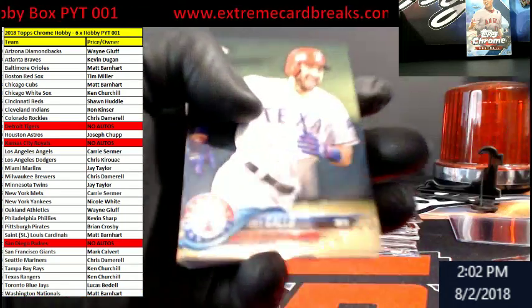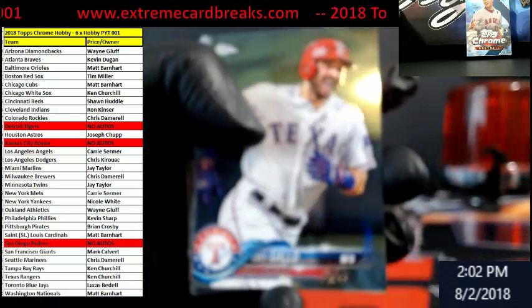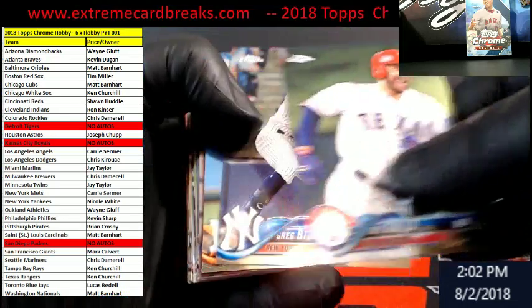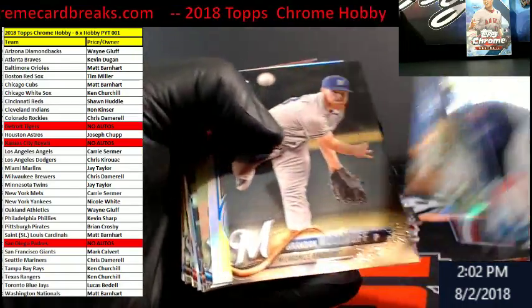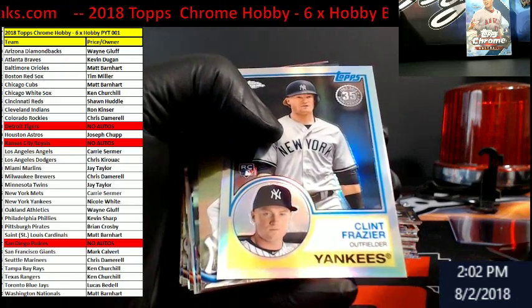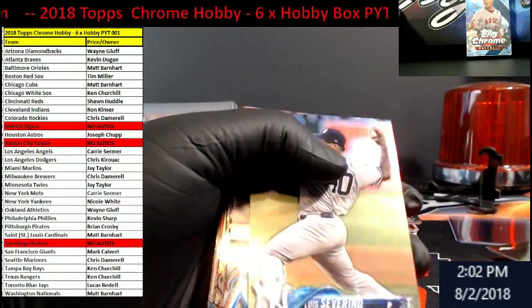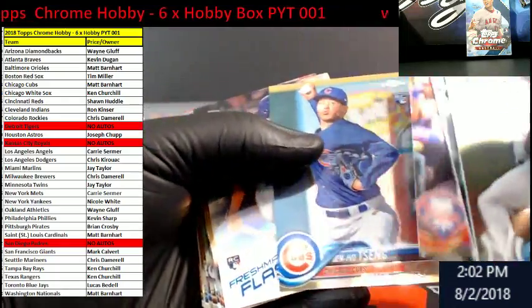See if they give us another one, man. There was one right behind. I think there's going to be another one. Joey Gallo. Frazier. 83 throwback. I know he's popular. We'll case him up for you guys, too. I got plenty of cases. Never worry.